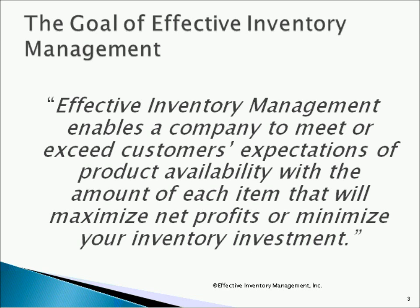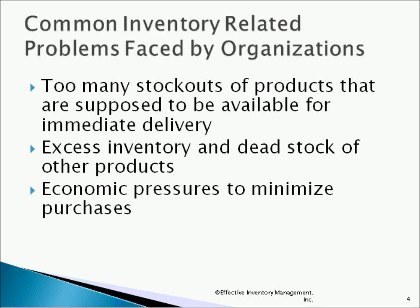But we want to do that with the amount of each item that is either going to maximize your net profits or, especially in today's challenging economic climate, minimize your inventory investment. A lot of people today want to reduce their inventory, improve their cash flow. Others are trying to buy the amount of each product that's going to maximize their net profit. Okay? You may be able to buy a larger quantity and increase your profitability. But whether you're trying to maximize your net profits or minimize your inventory investment, there are several fairly easy things you can do to achieve this goal. In these next 3 webinars, we're going to lead you through the process to accomplish the goal that you see.